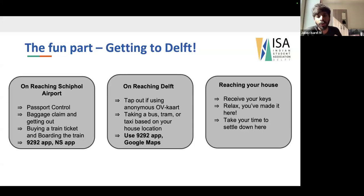Once you reach your house, it depends on when you reach your housing. If you reach before your contract starts, you won't be getting your keys. You have to find housing for yourself until your contract starts. But if you reach Delft after your contract starts, you can contact your RA and get your keys from them, and that's it. You can just chill there until IP starts.